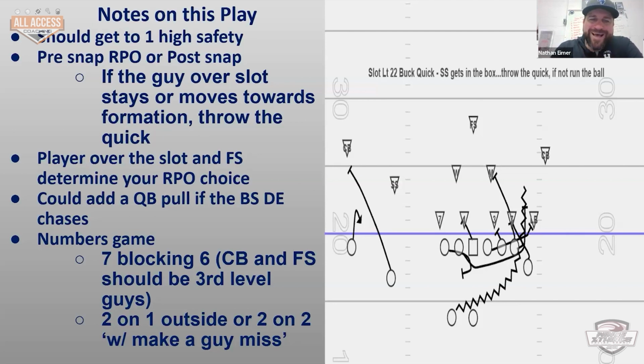The player over the slot and the free safety determine your RPO choice. You're going to see clips as we go through where, because of the guys that we had out there, that free safety is really over the top of our slot. And to me, that's just an automatic give, right? Because if we can block it on the front side, that's a third level player that's completely out of it. It really adds for long runs as you go through this.